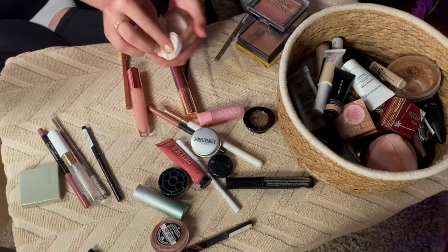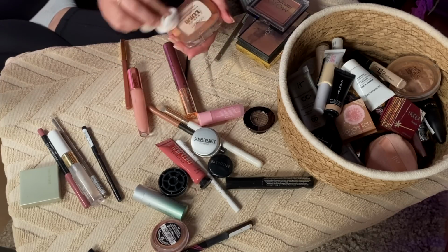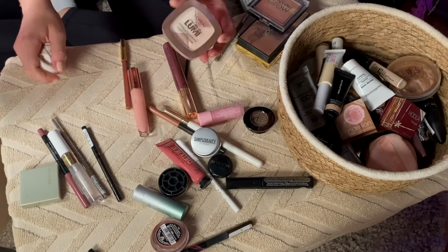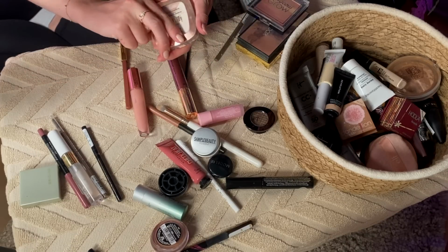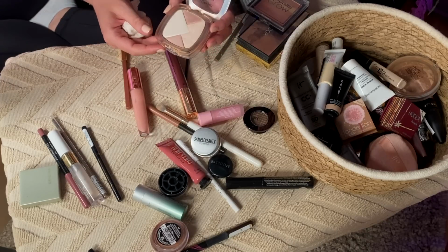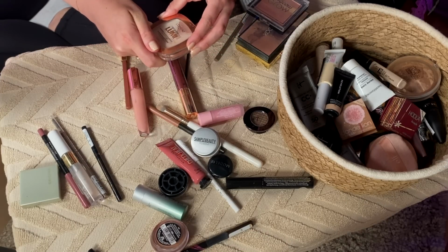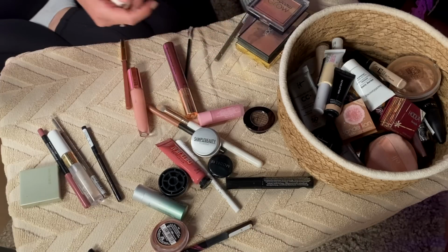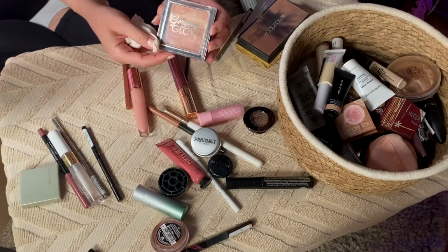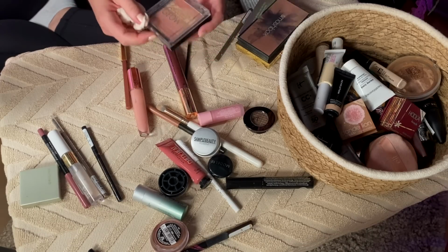This I've had for a while. I need to do a new makeup shop maybe for new things that aren't crusty. I think I've had this for like 5 years. It's just a little highlight from L'Oreal. I can probably toss this though, because I have some other ones that I reach for, so bye-bye. Same with this, just from a cheap brand, Collection. It's a blush. I don't really use this anymore. It's old.